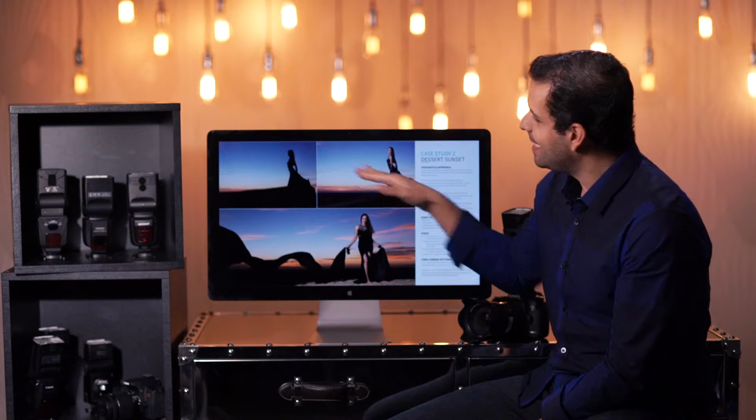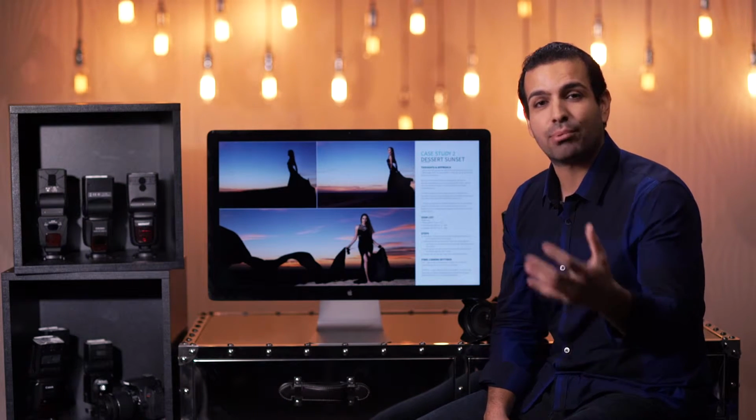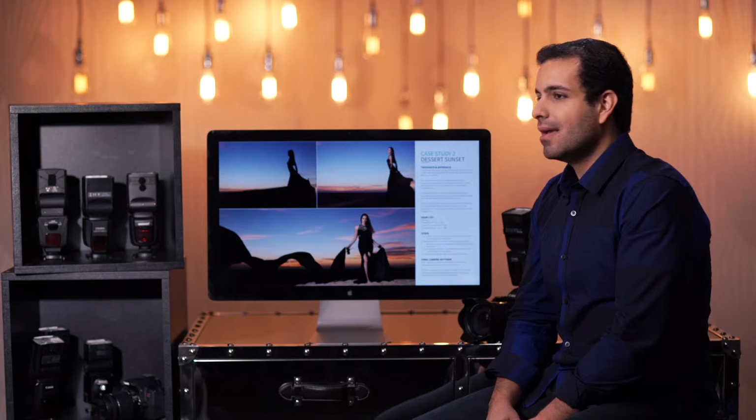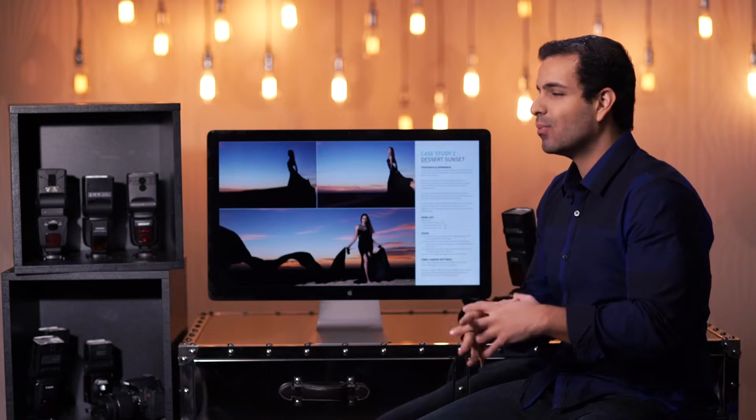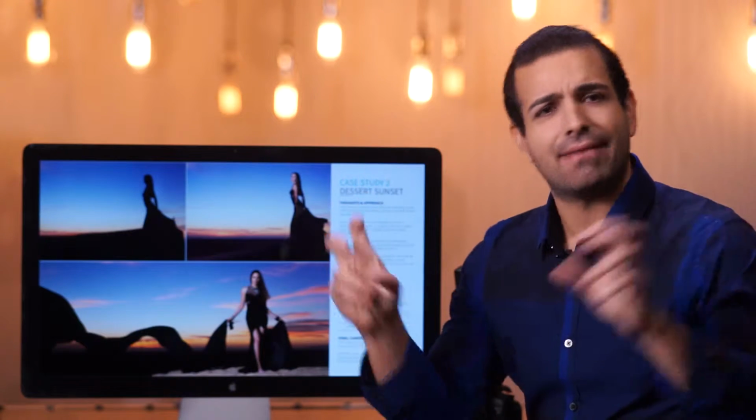So why do we even teach these types of techniques if they're not necessarily practical in every situation? Because lighting and photography overall is what I would classify as a MacGyver skill.